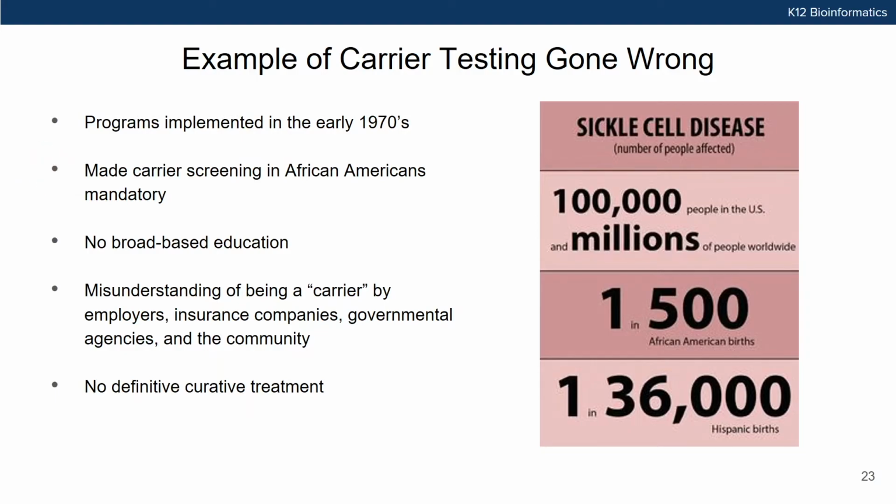This led to a widespread stigma of even the carrier state of the particular disease. This was based on a misunderstanding of what the carrier state actually was. Because the test and results were not accompanied by widespread education, the results of the carrier state, remember, carrier in this case only meant that they have one bad version of the gene, but didn't actually have the disorder, African Americans were denied educational opportunities, jobs, and even insurance simply because they were carriers of the trait.